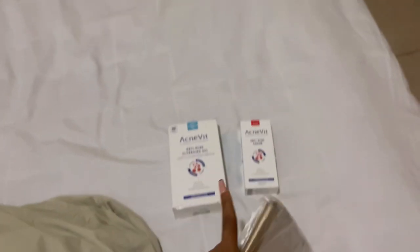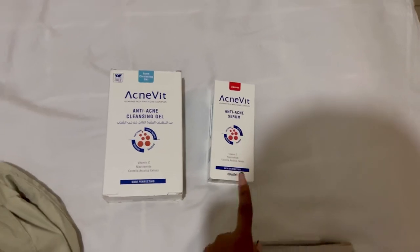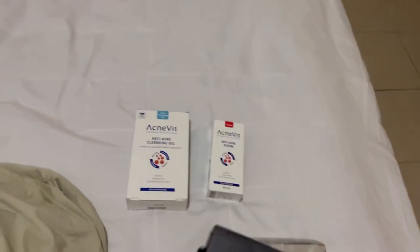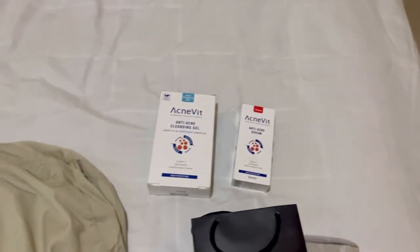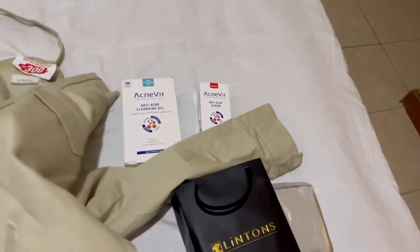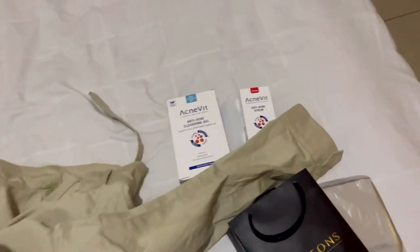This was a gift for the patches. I think one is 1700, the other one is 1800, if I'm not wrong. Okay, got those from Linton's. And then I passed by, I think, twice, and I thrifted a few things. I got this jacket. They were having a sale.